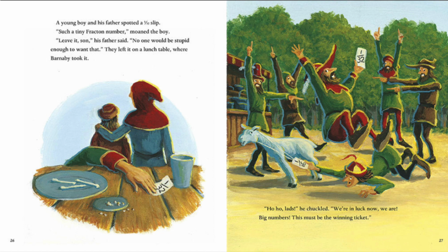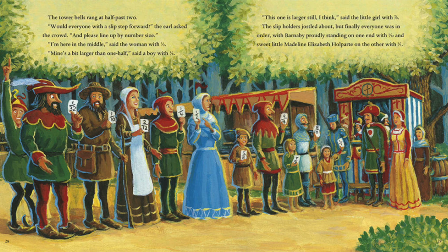Ho, ho, lads, he chuckled. We're in luck now, we are. Big numbers. This must be the winning ticket. The bell tower rang at 2:30. Would everyone with his slip step forward, the Earl asked the crowd, and please line up by size number.